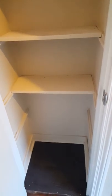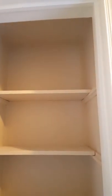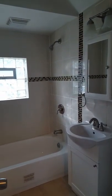So we got a linen closet. Got your hamper there if you like, and enough shelving to store goods, besides the kitchen, besides the pantry, besides the basement, besides all these closets.